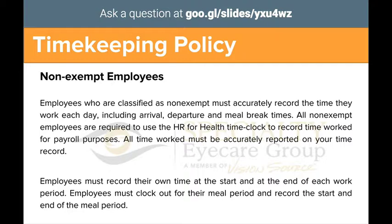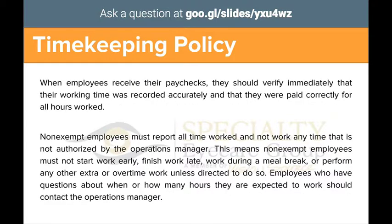So non-exempt employees have a different way of recording their arrival and departure and meal times. That does not really apply to many people here, but they do need to record their own time at the start and end. When employees receive their paycheck, they should verify that it's correct for the working time, so that we can make sure that we correct anything that wasn't done the way it should. And that applies to any of you when you're looking at your hours or your paycheck, whether you're exempt or not exempt.